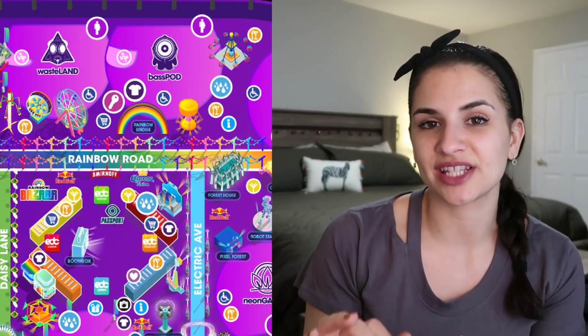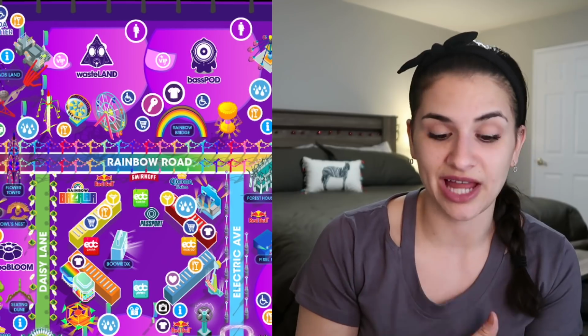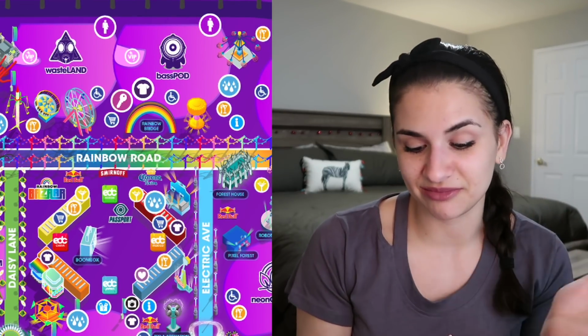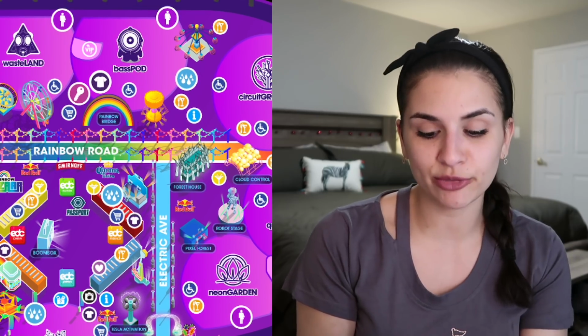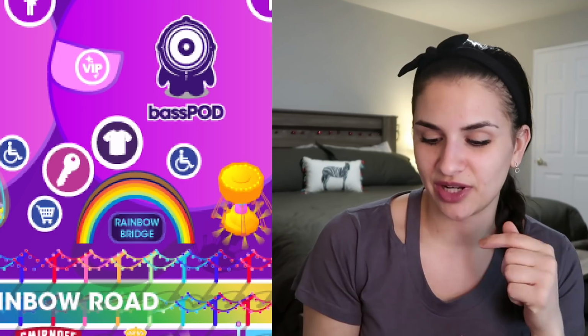I will tell you that is going to be a very long walk. That's probably going to be a 15 to 20 minute walk, because when you're navigating around people and it's dark, it's a hike. It's a hike. So that is going to be a long walk, especially now that they've pushed these stages against the side. So just be aware of that. We're going to zoom in here. We have a rainbow bridge right outside Base Pod. I will be really excited to see if you can actually walk over that.